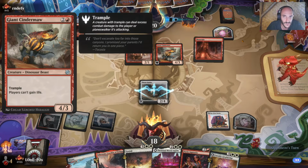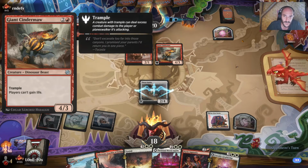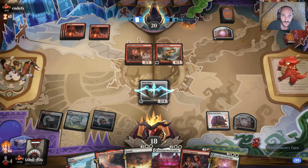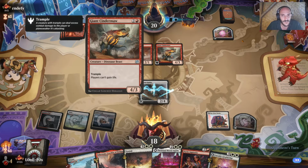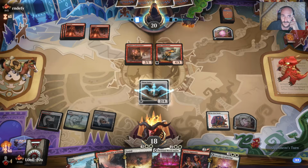Slightly different inclusion, which I'm all for. Pretty cool card, this one. Little 4/3 trampler. A little trampler. Don't know if I would be main decking it in like best of 1. There's not that much life gain. But this guy obviously knows what he's doing at 45.